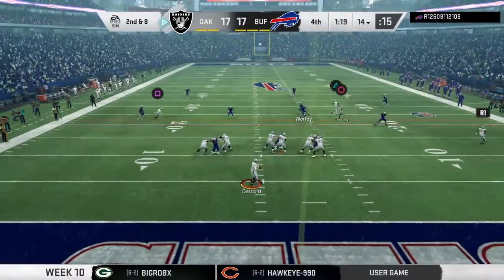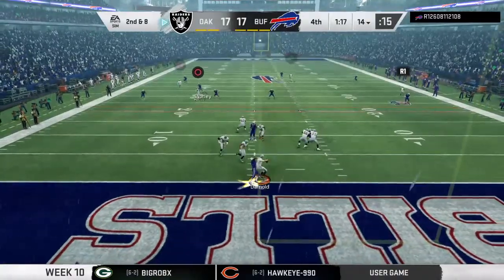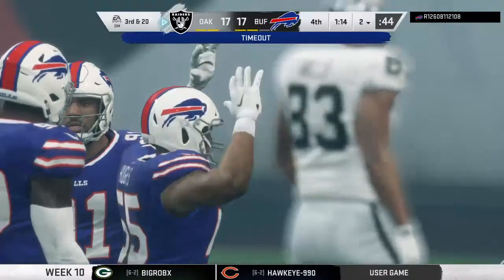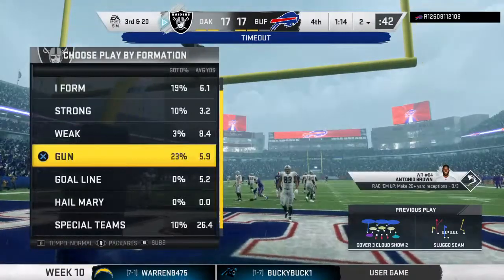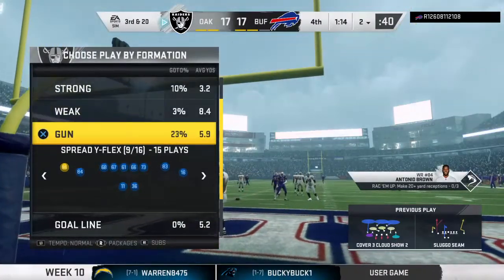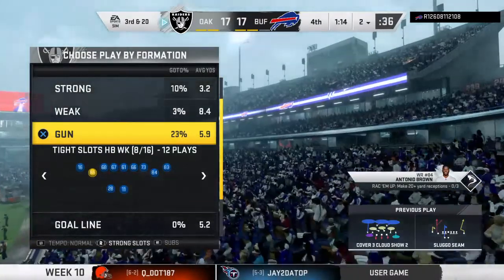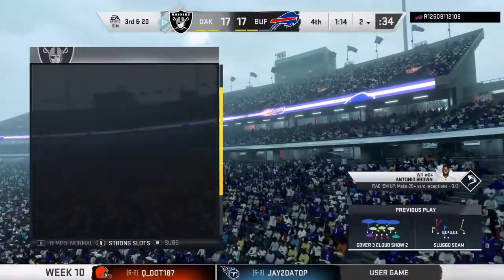Now Darnold. Let's go. And he can't get a throw off. He's taken down. What a huge play at this point in the game. Now the Bills are going to use the first of their timeouts as they'll talk it over here before what will be an important 3rd down.